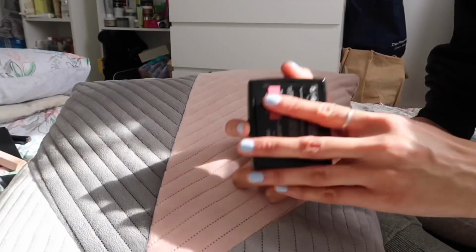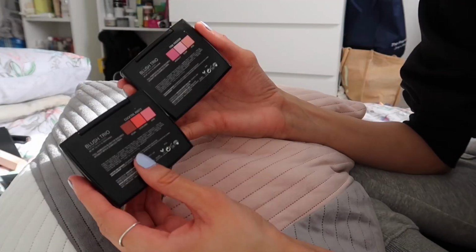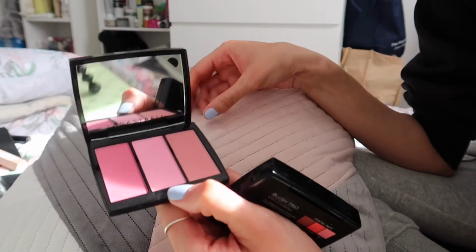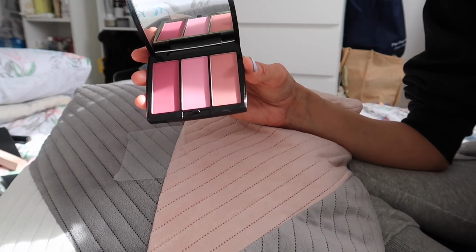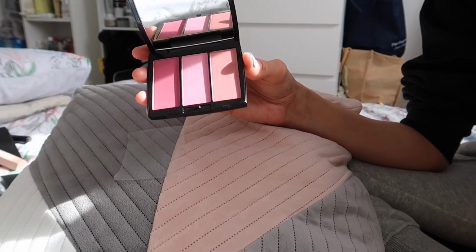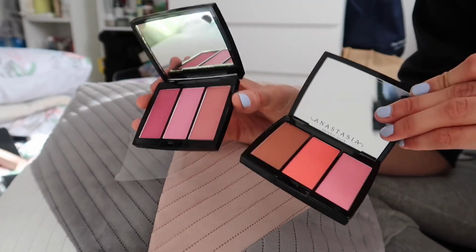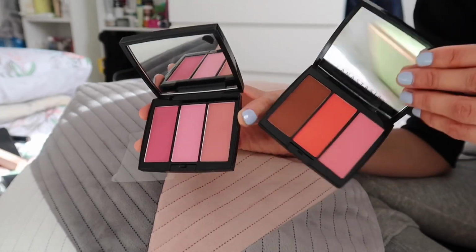I also have it in these two shades right here. So we have here Cocktail Party and Pink Passion. This is Pink Passion, which I haven't touched yet, and this here is Cocktail Party, which are two palettes that I have not touched yet. They're just not my sort of tones, but I'm keeping them because I'm on her PR list and I'm grateful for them just in case I get clients.